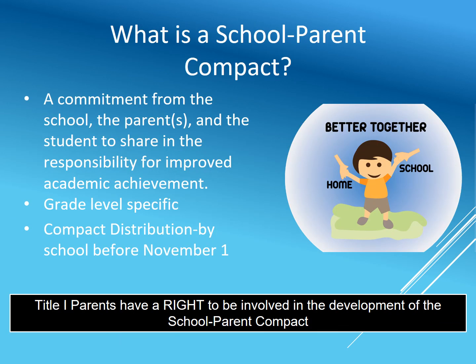What is a school parent compact? This is a commitment from the school, the parents, and the student to share in the responsibility for improved academic achievement. It is grade level specific, and the compact distribution begins at our school before November 1st.